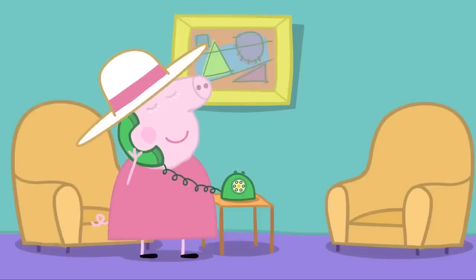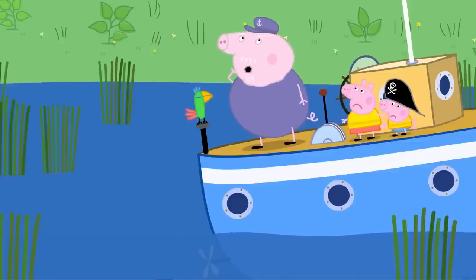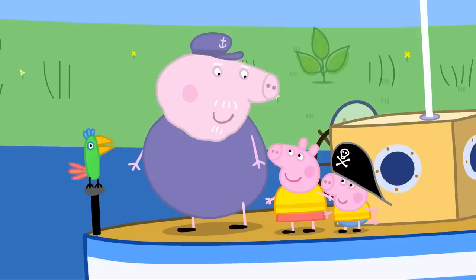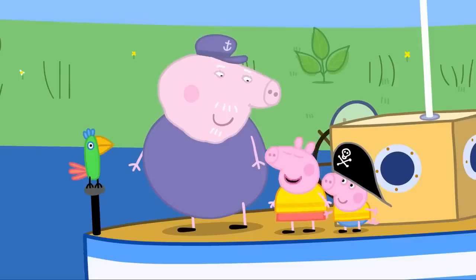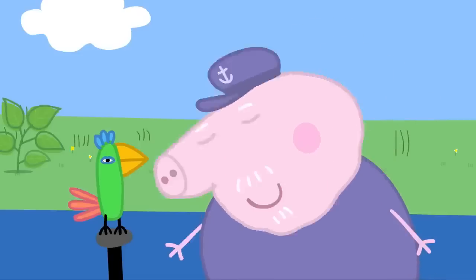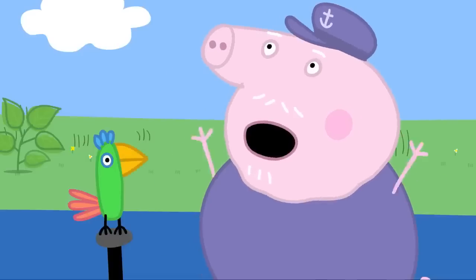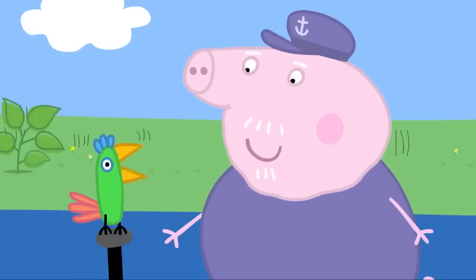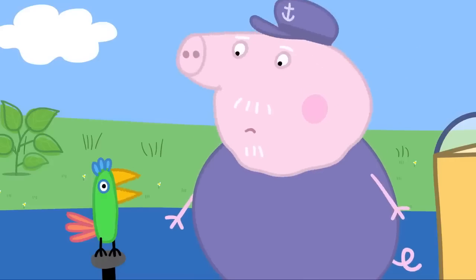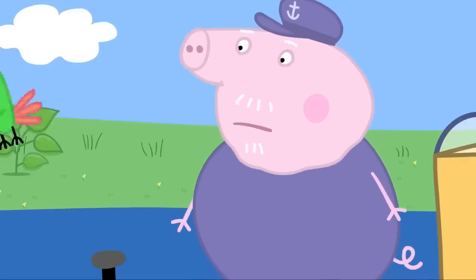Granny Pig speaking. Hello? Hello? Somehow, we need to get a message to Granny. Message to Granny? Polly can fly to Granny. Good idea, Peppa. And I can teach Polly what to say. Grandpa Pig says... Help! Help! There you see. Easy peasy. Grandpa Pig says easy peasy. You silly old bird.